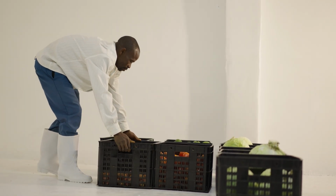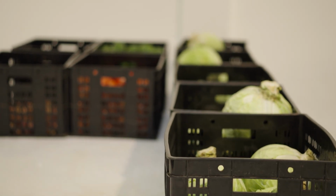So we work with the providers of these cold storages and enable the providers to charge the farmers only a small amount of money over a longer period of time as opposed to paying for the full cold storage upfront. And as Innovex, we're helping people who are operating this cold storage ensure that they operate as they're designed to operate.